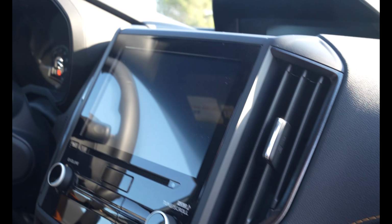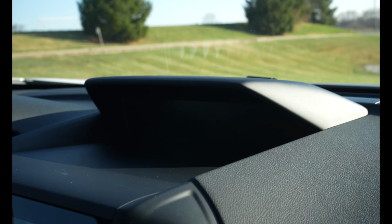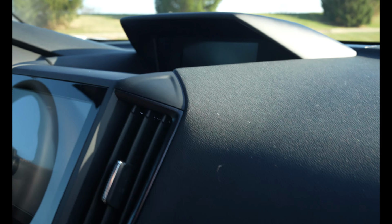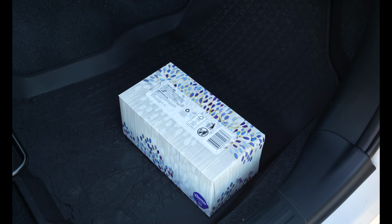I'll demonstrate that when I get it on. It's not anything fancy. There is a setting where you can see your water temperature and your oil temperature, which is nice. You get these standard, they almost feel like StarTech weather mats.